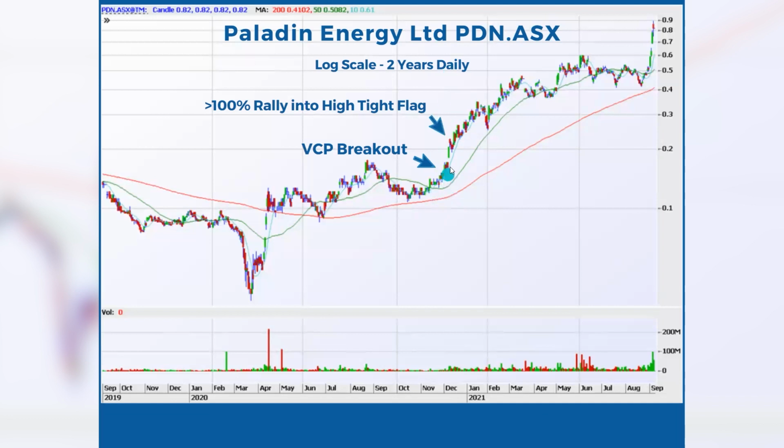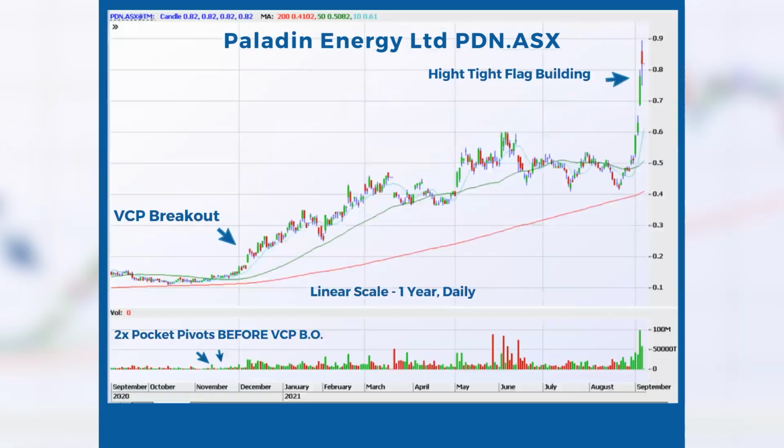But that does lead them into a high and tight flag with the consolidation here, and then another rally up towards 40 cents. We'll move over to the linear scale to see what that looks like. So here's your VCP breakout that leads into that high and tight flag. It's a bit hard to trade, but you can see that it did break out and then put on another rally from 30 up to sort of 45 cents. It didn't quite reach that profit target level of 100% of the rally leading into the high and tight flag, but nonetheless a very solid gain coming out of that VCP that we saw before, and then some sort of consolidation.